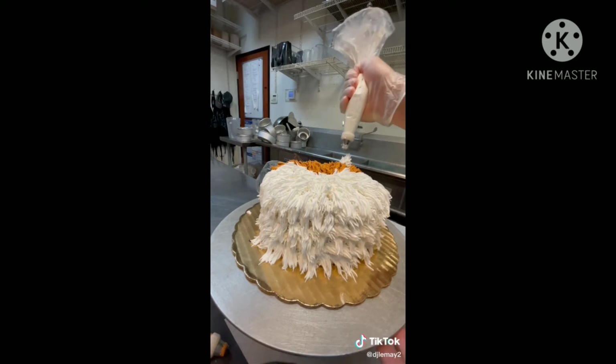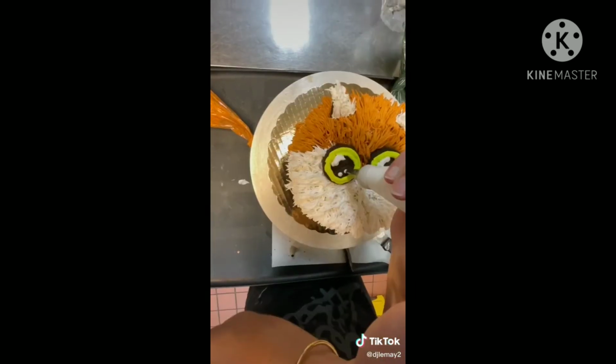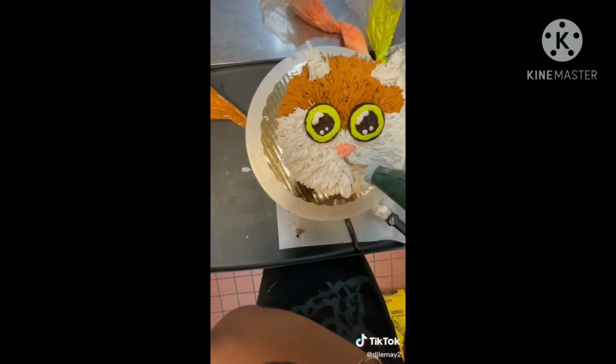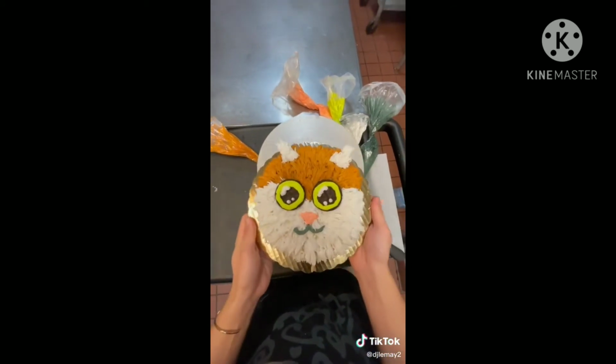They wanted Oreos on top, so I had to be creative with how I did them. So the ears are Oreos and the eyes are Oreos. And if you guessed it was gonna be a cute little cat, you guessed correctly. Also, do you say both or both?